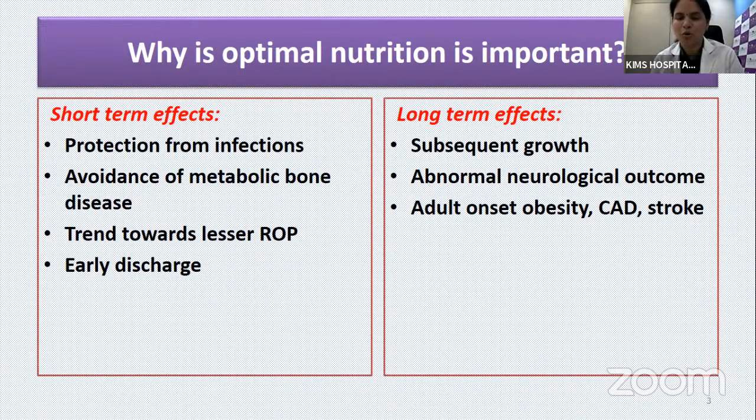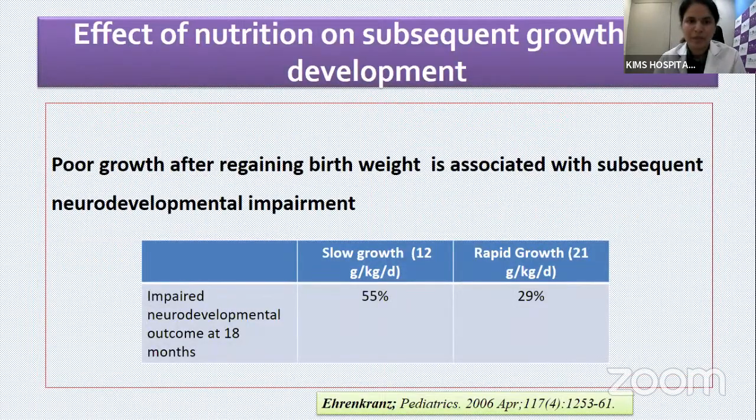That is, babies who grow better in hospital tend to grow better when they reach 18 to 24 months of corrected age. They also tend to have a lesser incidence of abnormal neurological outcomes such as cognitive delays and motor delays. There is also a close link between immediate growth and the long-term incidence of adult onset obesity, type 2 diabetes, metabolic syndrome, coronary artery disease, and strokes.